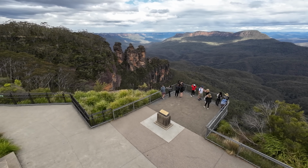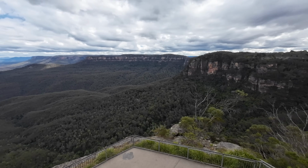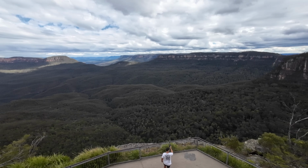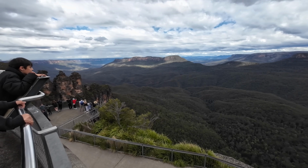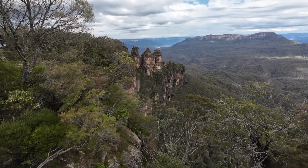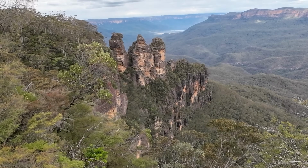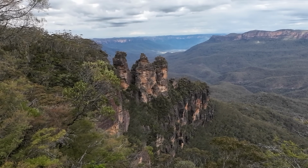The Blue Mountains are nestled in New South Wales, just a 2-hour drive west of Sydney. It's such a stunning location that it's easy to see why around 4 million people visit here each year. These incredible mountains earned their name from the blue haze that blankets the eucalyptus forest, caused by the release of natural oils from the trees.